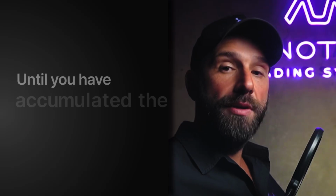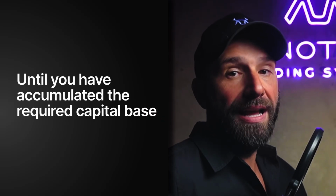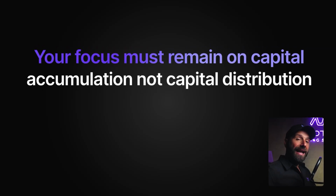It is by definition gambling required to achieve an outcome that the math simply forbids. So the first and most crucial realization most traders need is that generating consistent, substantial income is not fundamentally a trading problem. Again, it's a capital problem. Until you have accumulated the required capital base to make the numbers work at a realistic and sustainable rate of return, your focus must remain on capital accumulation, not capital distribution.